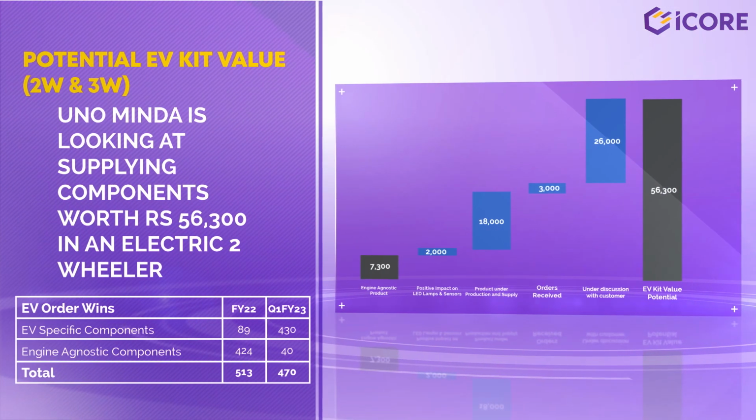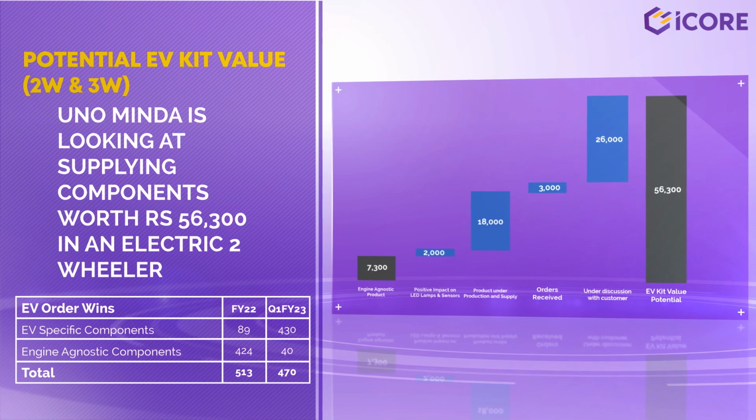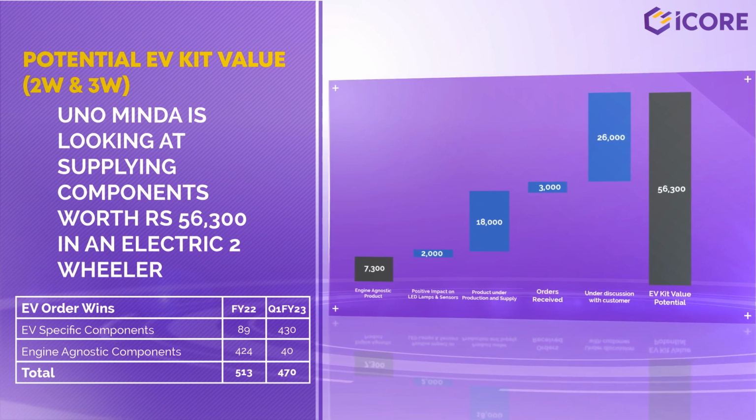Potential EV kit value. Minda is looking at supplying components worth Rs 56,000 in an electric two-wheeler. It has received EV orders worth Rs 470 crore, which is almost similar to the entire FY22 order.